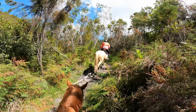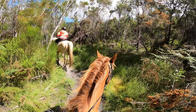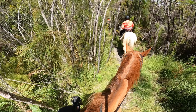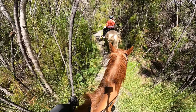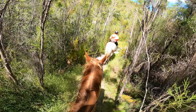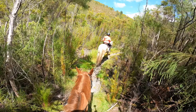Going uphill now. Uphill. The horse is strong. Knows what it's doing. Oh, this is a better area for the horses to walk. Solid ground. But it's more wobbly, guys.